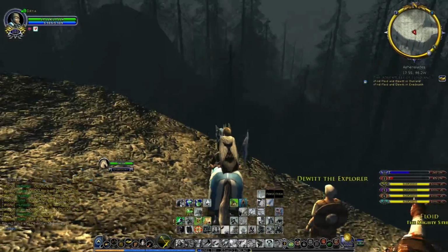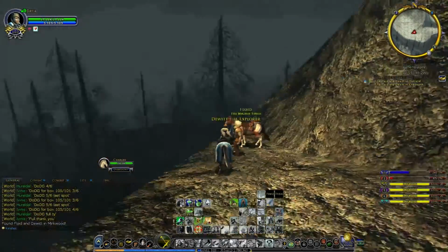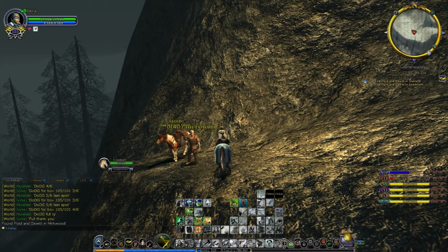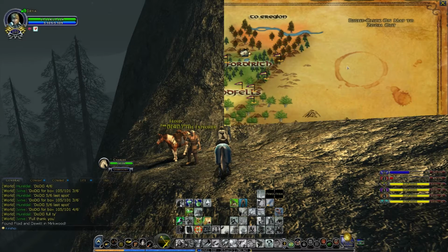Now, quite what he's hoping to see over here, I don't know. There's a couple of crappy trees, and there's loads of wargs and skeletons around here. So it's not really the nicest views he could have had. But that's the 5th, and we have 2 more to go. So now we need to head all the way back westward over to Enedwaith.